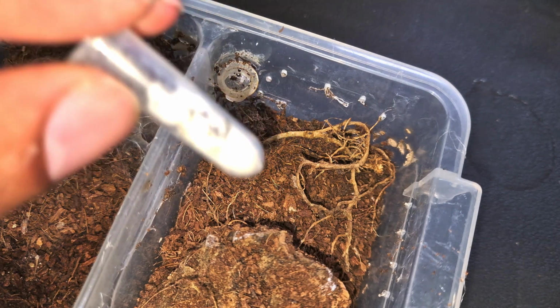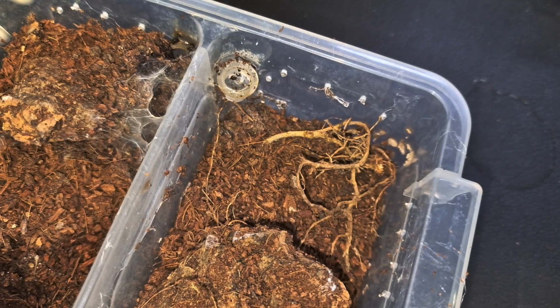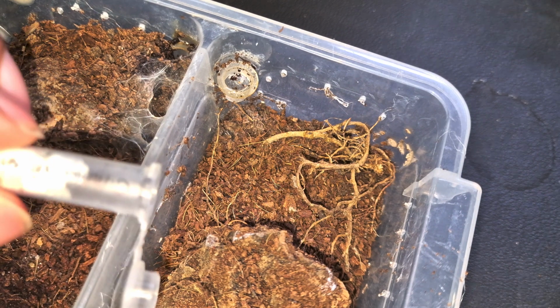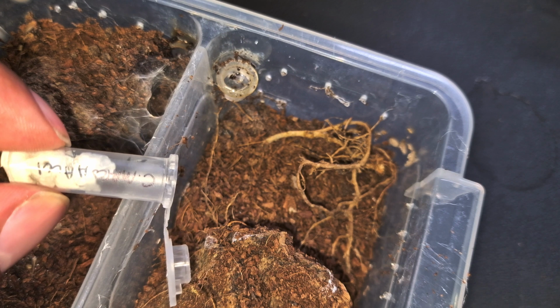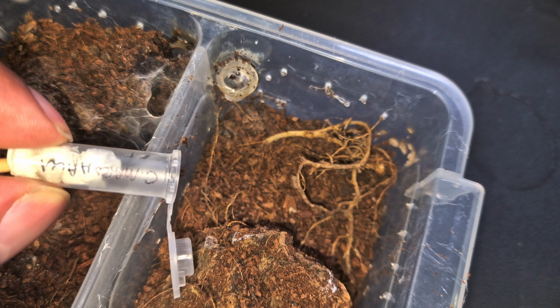No, it's gone back down. So what we'll do is we'll try and get this one straight in. All I've done is open it up, but I've cut the other end. So I should be able to just push the tissue and force it out.